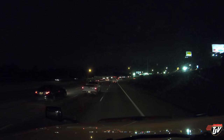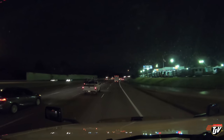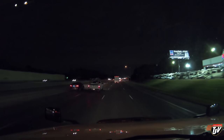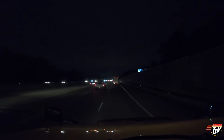Where I'm from, this is crazy. This is crazy, all right? We get excited when there's a backup at the railway tracks or something. I'm like, whoa, look at all this traffic backed up. Sometimes we all get stuck behind a farmer.